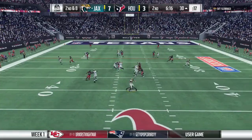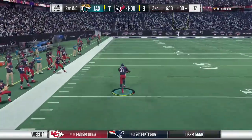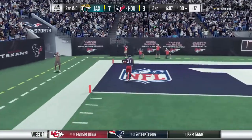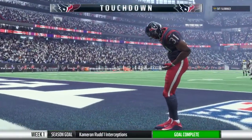Now Bortles throwing on 2nd down. And he fires one that's intercepted. Picked off at the 30. Defenders giving chase, but I don't think they're going to get there. And they will score a pick 6 for the Texans TD.